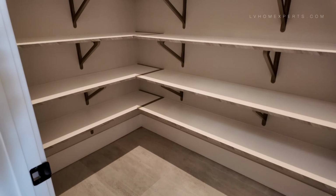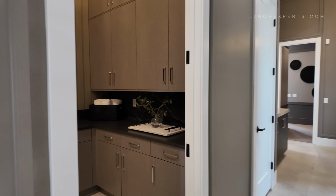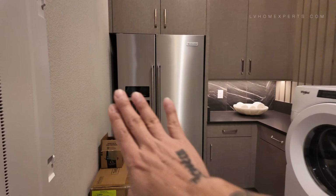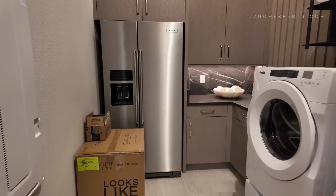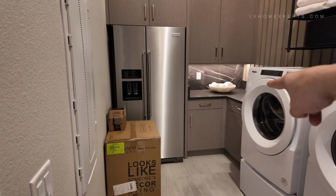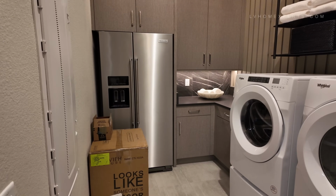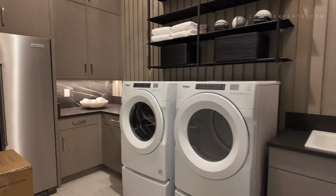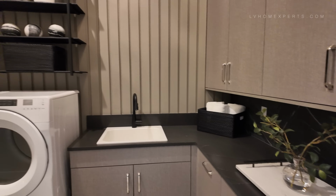But this is where you're going to put all your stuff for your food, so it'd be your pantry. But let me show you what they did here. Typically your pantry would end right here. Again, you would have a door, but then we have the option now to add a refrigerator. You've got to run a 110 and also a refrigerator line for your ice maker. And they also incorporated this into your laundry room, which is really kind of cool, right? All in one.